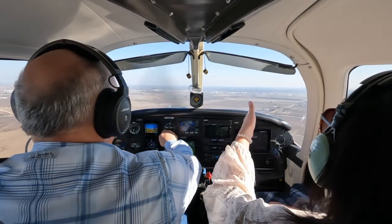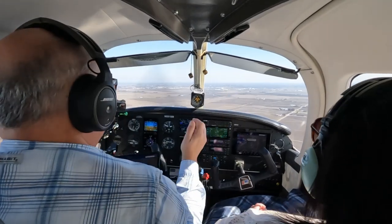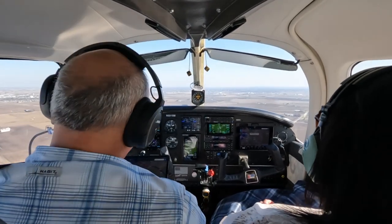Are we going in this way? We are. We're going to cross over the field and then turn left to come in the runway to land that way. That's what crossover means, duh.